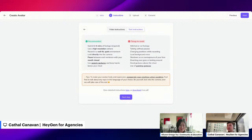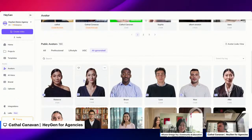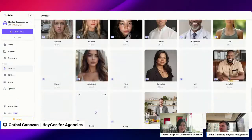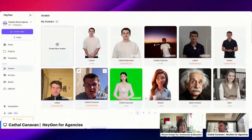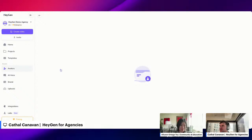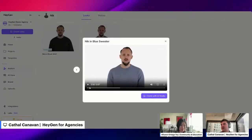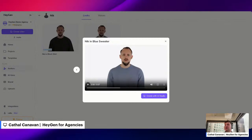But some of you may have seen in our platform, we have expressive avatars. So let me see if I can find one. I think Nick is probably the best example. So if you click into Nick's avatar, you can see here the facial expressions and just the way the avatar interacts in general is much more expressive than the normal instant avatars. I'm going to play a minute of this.